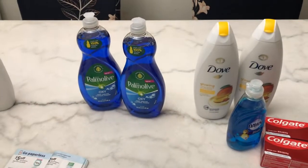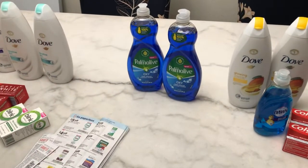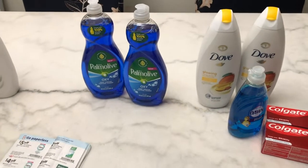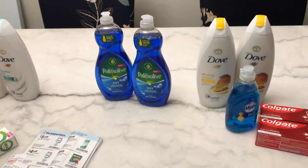So this haul is small, but it's almost free. I only paid $1.13 out of pocket after all the Walgreens cash reward that I got from all the transactions.